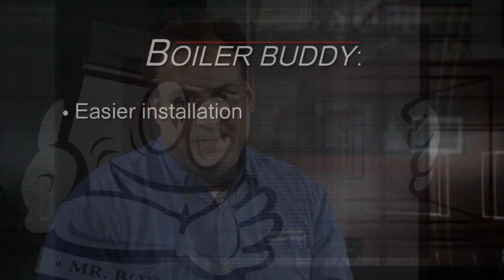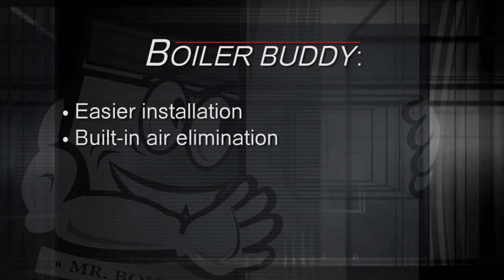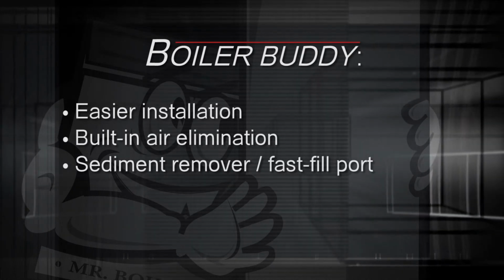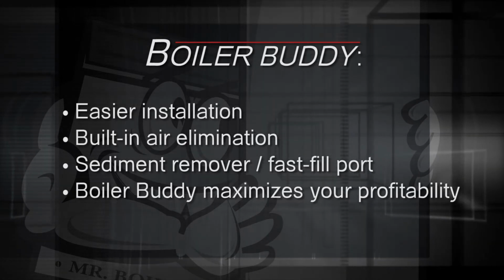Are you starting to understand why so many contractors have availed themselves of Boiler Buddy? It surely is a contractor's best friend. With easier, more efficient installation, built-in air elimination, a factory-installed sediment remover / fast fill port, Boiler Buddy is the key to maximizing your profitability.